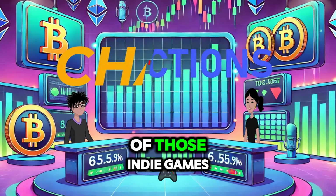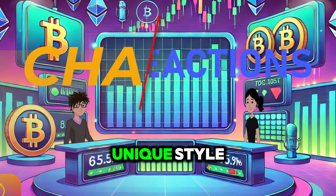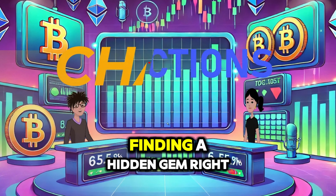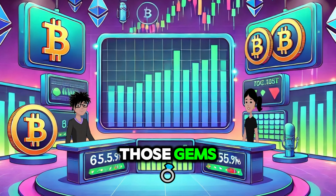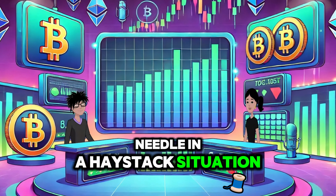Ever stumble on one of those indie games, the ones that kind of come out of nowhere, and they've got this unique style, maybe a story that really pulls you in? Yeah, totally. Feels like finding a hidden gem, right? Especially these days when there's just so many games out there. 100%. But finding those gems, tough. It's like a needle in a haystack situation.